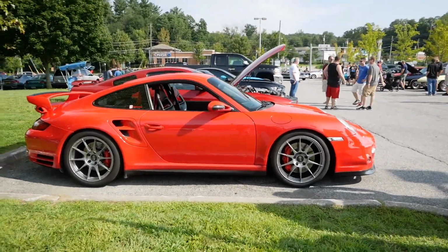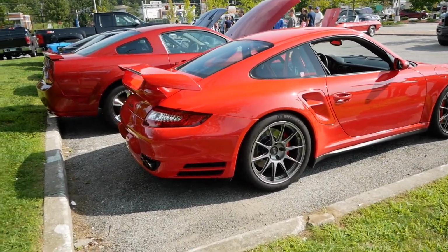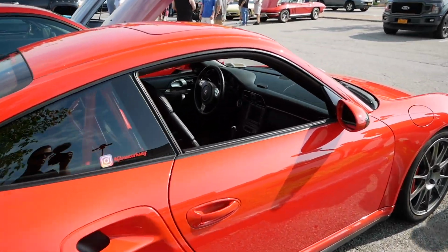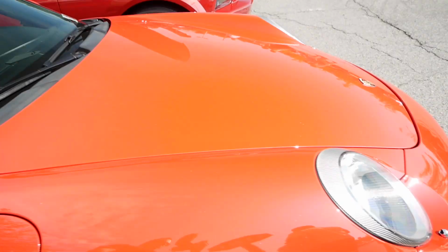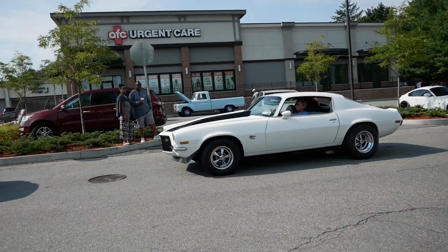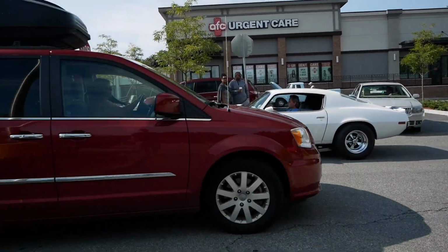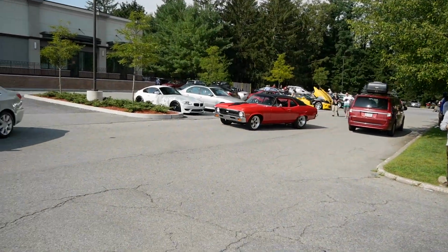I think we actually came at the perfect time. We just saw this beautiful Spyker roll out and a 280ZX right behind it, but we still have a very nice red Porsche Turbo. That's a 997 if I'm not mistaken. Yeah, 997 Turbo. Beautiful red color. Also manual. Really nice and clean car. Oh, the Chrysler Town and Country chose to roll down. Amazing.